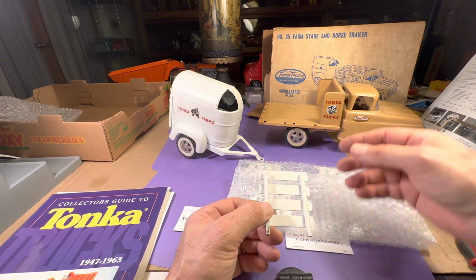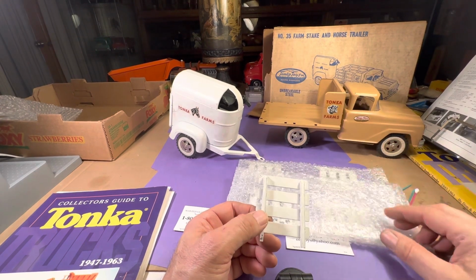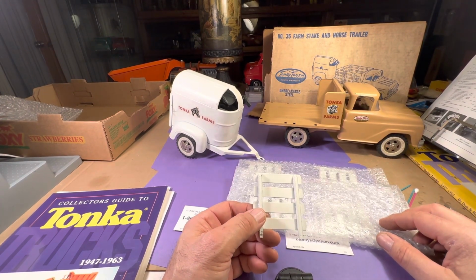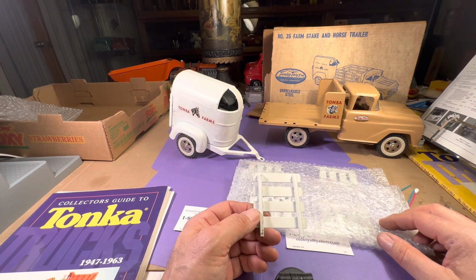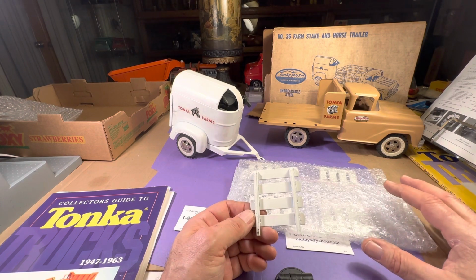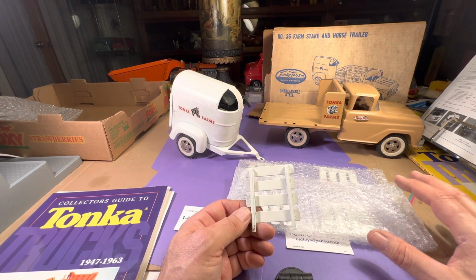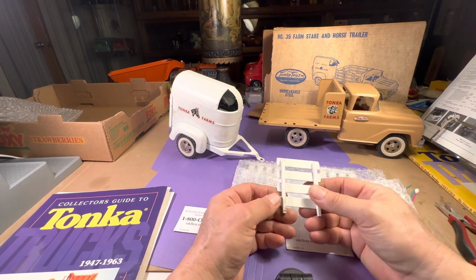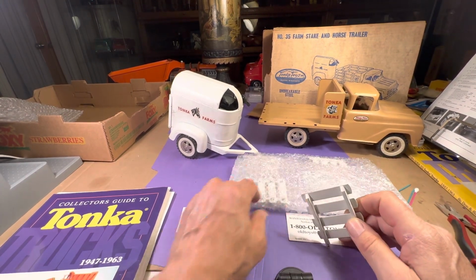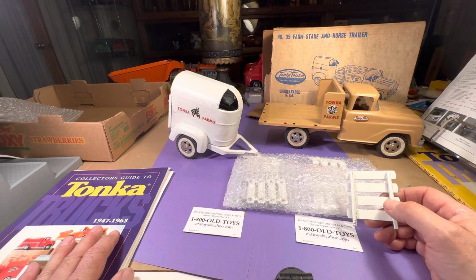I mean, if it had an insert that displayed the truck and the trailer like the one we saw in the book that came with the pickup truck and the open horse trailer, that would be different, because if you have a display insert and you have trucks in there that have not been taken out, that have not been played with, it's a significant increase in the value, because just the rarity in having a set that hasn't been played with or hasn't been taken out of the box makes it even a lot extra special, in my opinion.